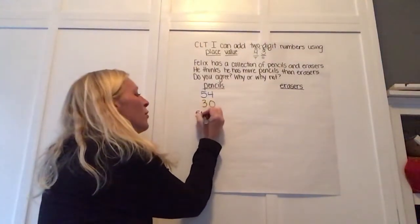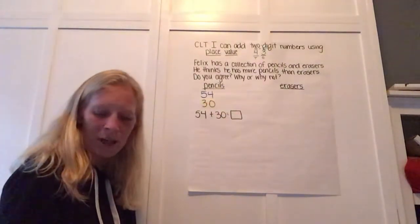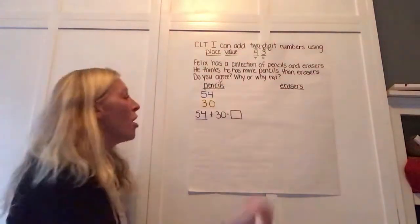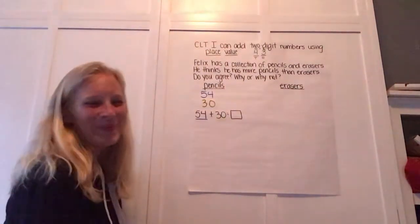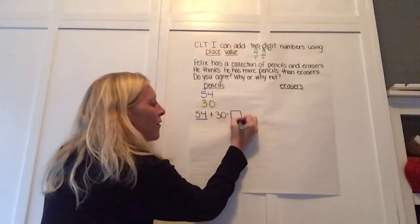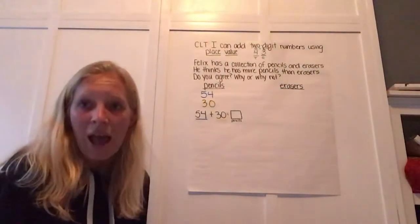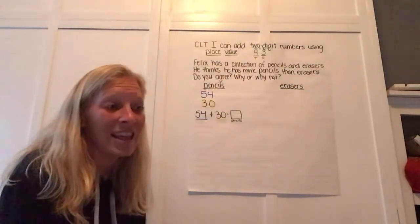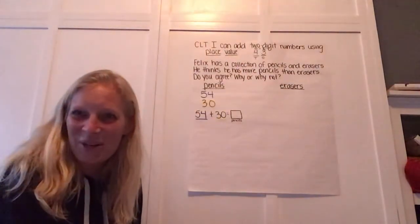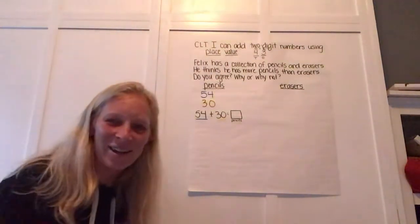Yes, 54 plus 30 equals blank. And tell me why that would be a good equation to match this story. Our 54 represents our blue pencils. Our 30 represents our yellow. Yes, and that box, that unknown, represents the total number of pencils that Felix has in his collection. Whatever tool or model you use, I want you to show me how many pencils he has altogether, and pay close attention to place value, the numbers in the tens and the numbers in the ones, to help you solve it. Go ahead and get started, and we'll come back together here in just a few minutes.